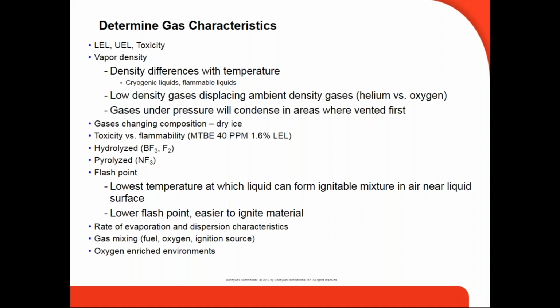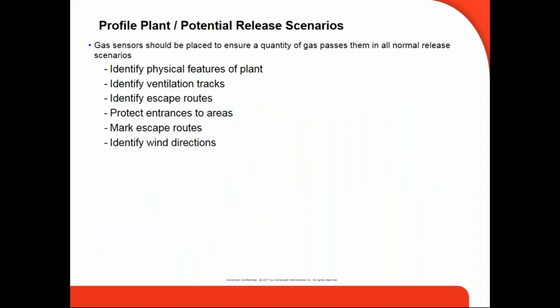With flammabilities, of course, you do have flash points. The lower the temperature at which the liquid can actually form an ignitable mixture near the surface, the lower the flash point, the easier that matter will actually ignite. The rate of evaporation, as well as dispersion of the characteristics of the gases, and gas mixes such as any fuels, oxygen, as well as even the ignition sources need to be taken into consideration. And then, of course, if it is an oxygen area, oxygen enrichment environments also come into play.